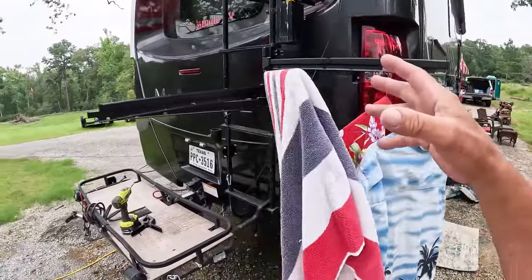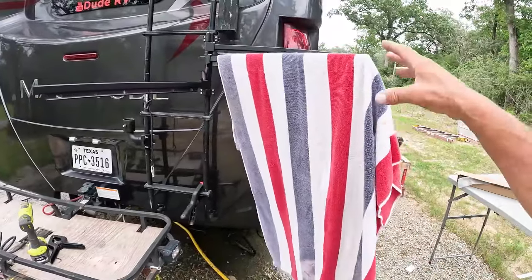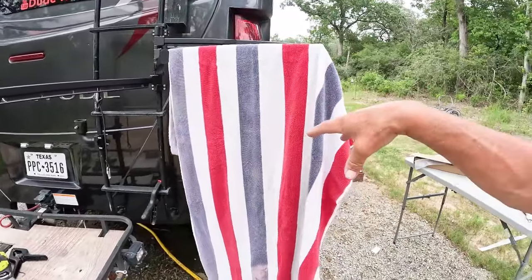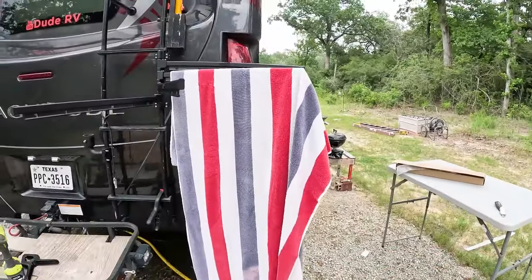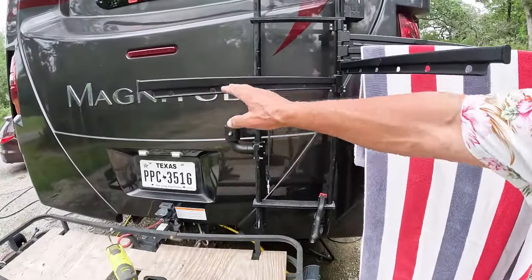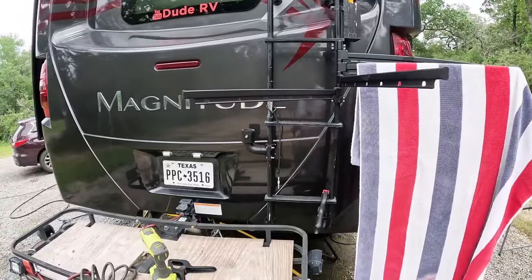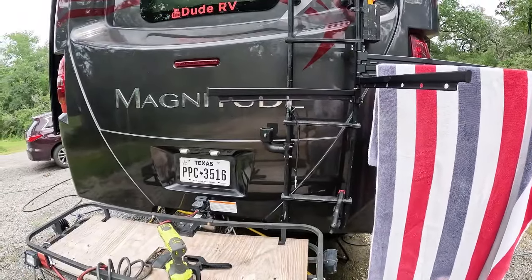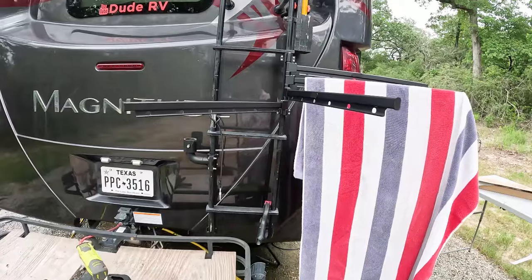Coming back from swimming, it's always nice to have a place to hang your towels to dry. And rather than trying to find a place to stretch a rope, we can just hang them right there. Now I'll have to go with short stuff on this side. But that's okay, because I got short stuff I wash too. Socks and undies and, yeah, t-shirts, short pants. That'll work. That's a heck of an addition right there.